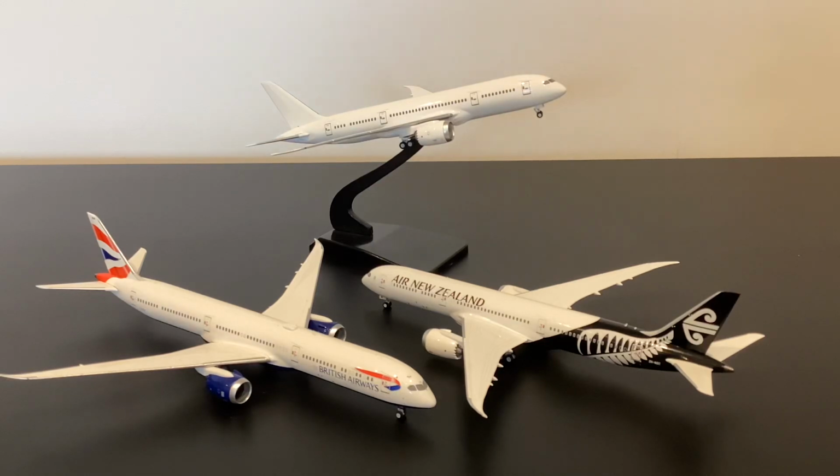Now, here is the new 787-8 sample with the other two variants from ngmodels. We've got an Air New Zealand 787-9 and we've got a British Airways 787-10, both by ngmodels. You can see that the molds look very similar, which is good because they're both really, really good molds. As I was just saying, this is one of the last gaps in the modern portfolio of airliners that NG hasn't already filled. They've got a complete 737 backlog for the next generation molds, at least.